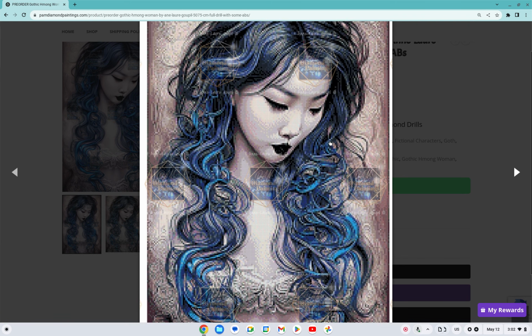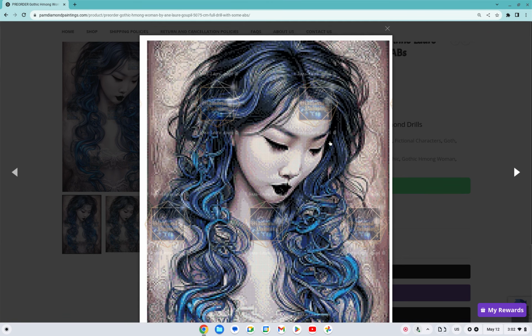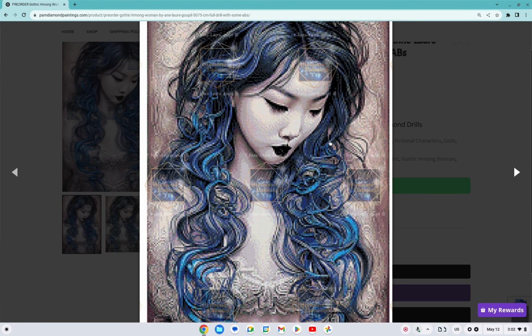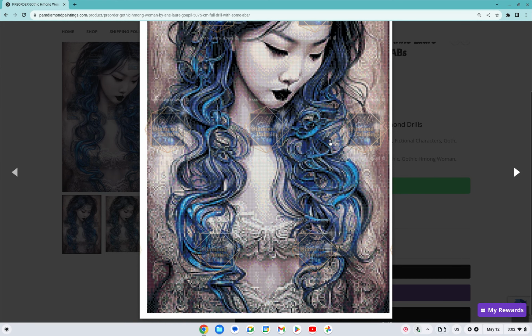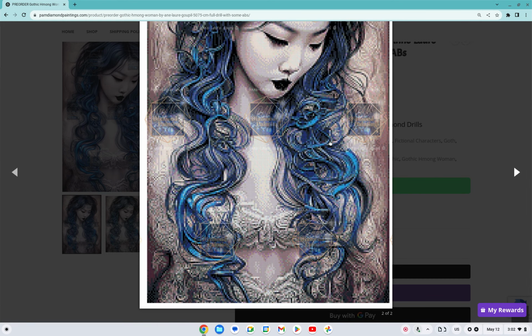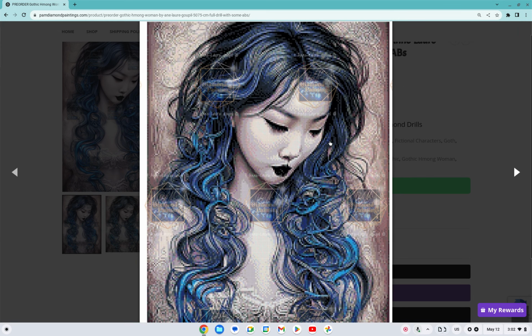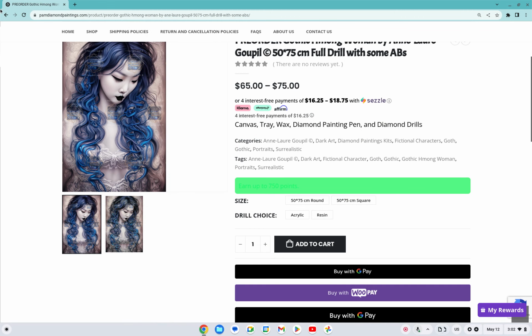And I've always had a good experience with P.A.M. diamond paintings. They're my favorites. Okay, so yeah, this entire diamond painting, if you love confetti, this is the one for you. 100%. She's gorgeous. Okay, moving on to the last two.